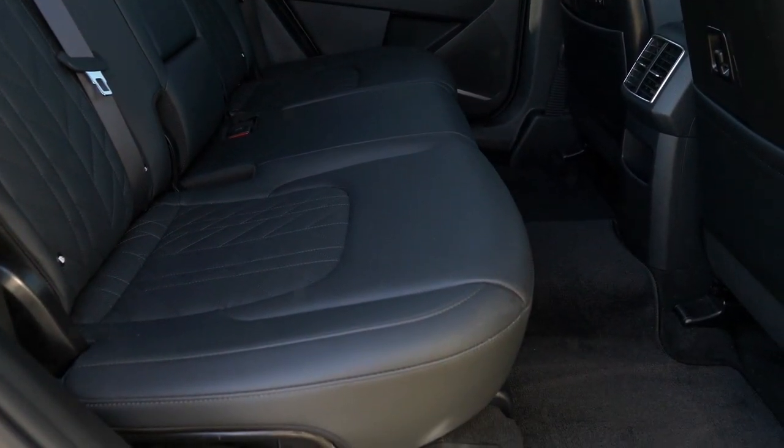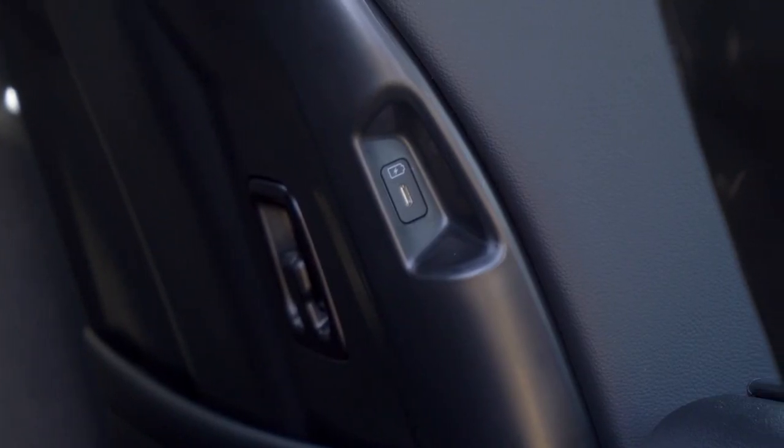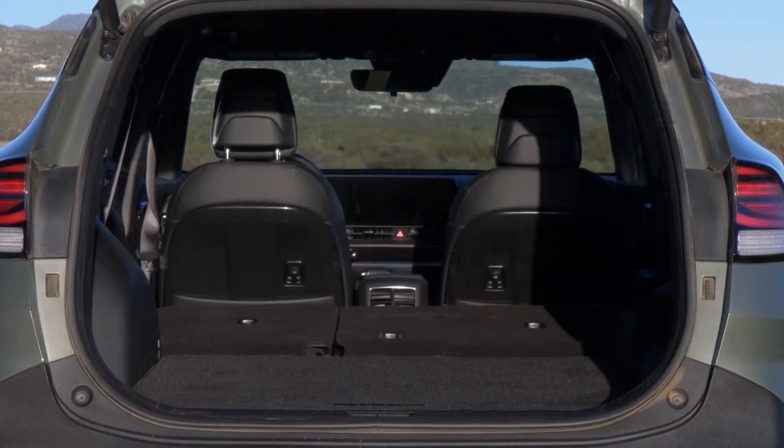Rear passengers will appreciate the best-in-class rear legroom, which provides a more relaxing environment in which they can feel good about kicking back. The Sportage has plenty of standard and optional infotainment to keep drivers connected, confident, and informed of what's going on around them, to match the high-tech interior.